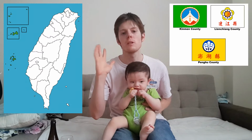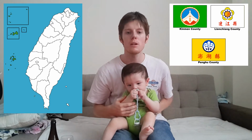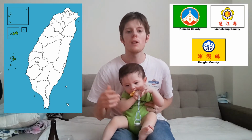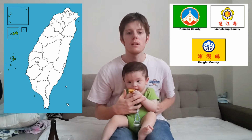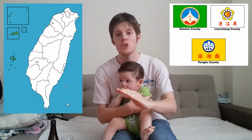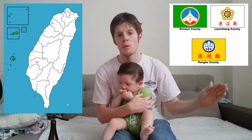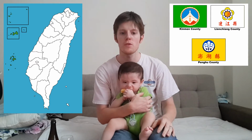Alright guys, so now the last region in the 5 regions of Taiwan, and these are the island counties, and they are shown here in green. And so the first one is called Penghu County. That's just off Taiwan's coast. And then there are Jinmen and then Lianjiang County. Jinmen and Lianjiang County are closer to mainland China than they are to Taiwan. They are just off the coast of Fujian province of China.